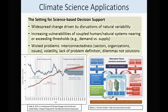There are some real challenges. One, we're looking at disruptions in natural variability and experiencing widespread change across large regions. We're looking at coupled human and natural systems reaching or crossing thresholds, like you see here for the Colorado River flows in that lower left-hand image, where supply and demand are now, the slack in the system is gone. And so we can experience surprise. And we're looking at complex systems. As you can see, the Envision model that's reflected here on the right tries to reflect that complexity.